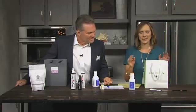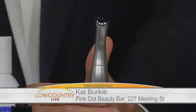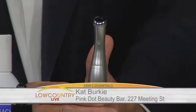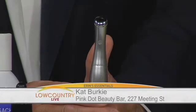All right, next from Pink Dot, this is also really cool. This is called a micro firming wand. It's a facial firming wand. You put it around your eyes, on your face, and what it does is it improves your muscle tone. So it reduces puffiness, it increases cellular activity, it tightens pores. Facial toning is what they say.